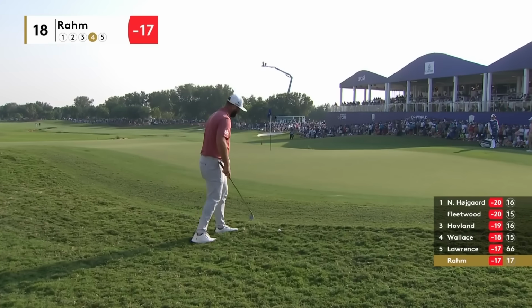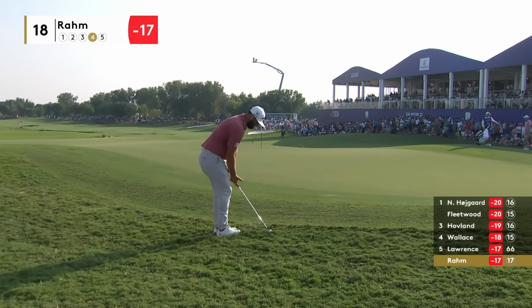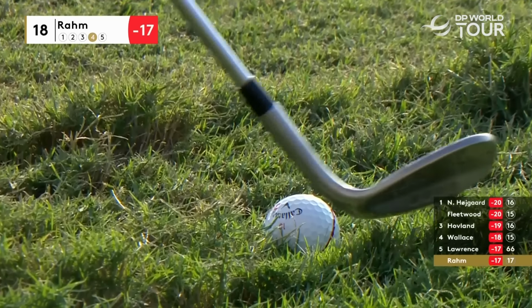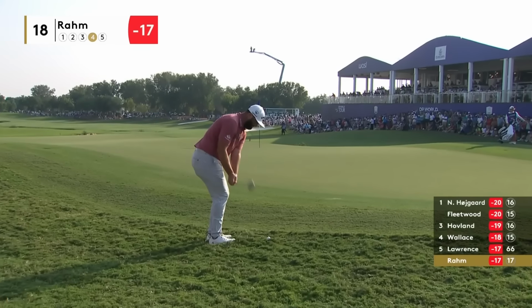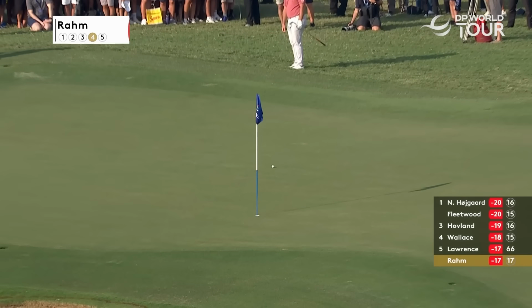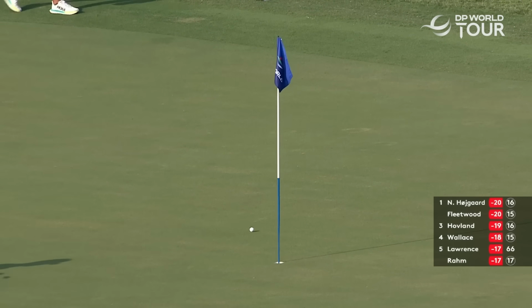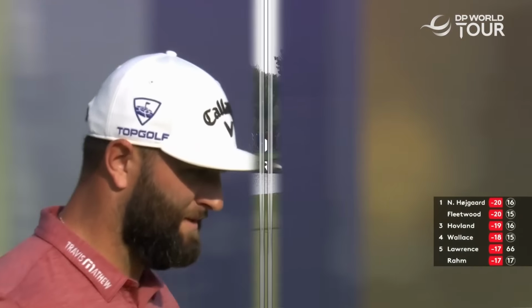Well, a chip-in eagle would be helpful for Rahm. Oh, I beg your pardon, of course, it's his fourth shot. Chip-in birdie, I should say. It wasn't the best of lies, that, was it? There was a lot of grass behind the ball. He's executed that very well, Jon Rahm. Just trickling it down there. And that would be for a par.